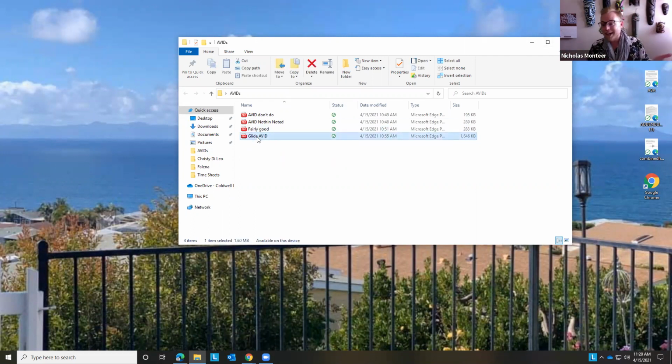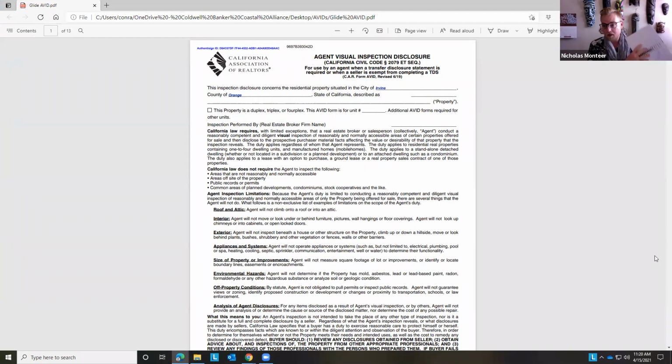But let's just say you forget to bring an AVID or print one out. That's fine because you can just write everything down on a notepad, room by room. And then when you come back, you can have Nikki hook you up with a Glide, right? And you can just click, click, click, and type out what you wrote in your notebook. That's what I do a lot of times because I always forget to print out the AVID. So don't feel like you have to have this form on you. You can fill it out through Glide later.